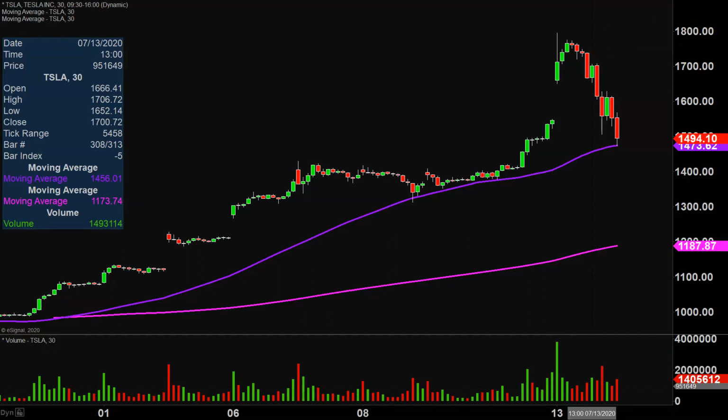What do I mean by that? Well, if you're some sort of day trader, flipper, scalper, whatever you want to call yourself, and you bought somewhere up around there, maybe you bought right there and your plan was to buy and sell within 40 minutes. Well, from that point of view, the chart looks really, really bad right now. In fact, disastrous maybe for some day traders.